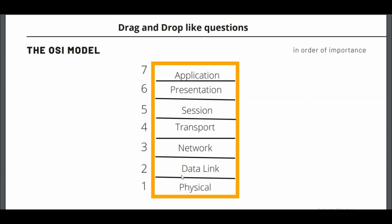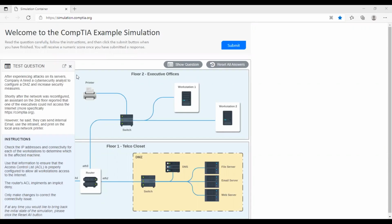You have the drag and drop, then you have the objectives questions. So, guys, this is the CompTIA. This is one of the simulations, kind of like a question that you can use for practice, trying to understand the concept and the type of exam questions that are going to come. So it's sort of like an example. So this is a simulation.